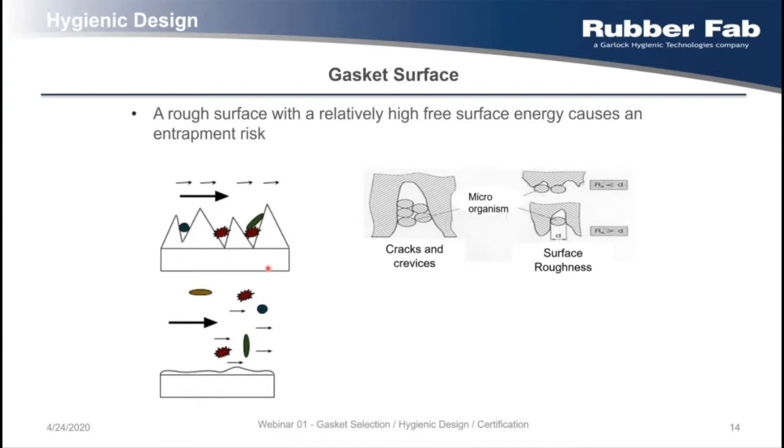So what we want to say with this slide is our materials have to be very smooth. Our gasket surface has to be very smooth. And therefore, when you think about a gasketing material and gasket surface, we have to choose one with a low rate of cracks and creases, or these mountains, like I said. This has to be low.